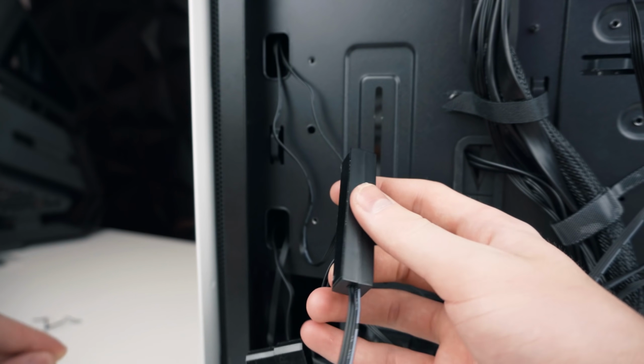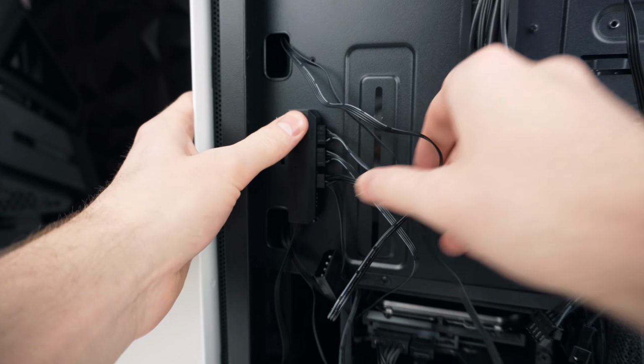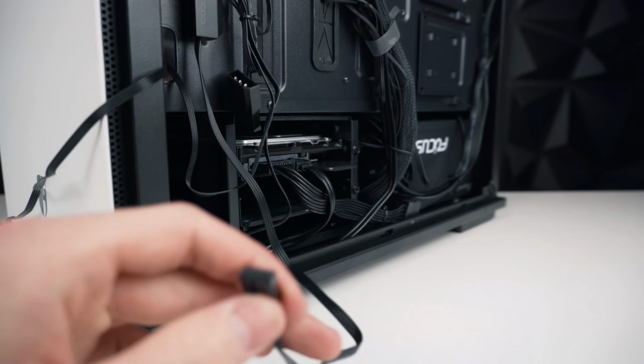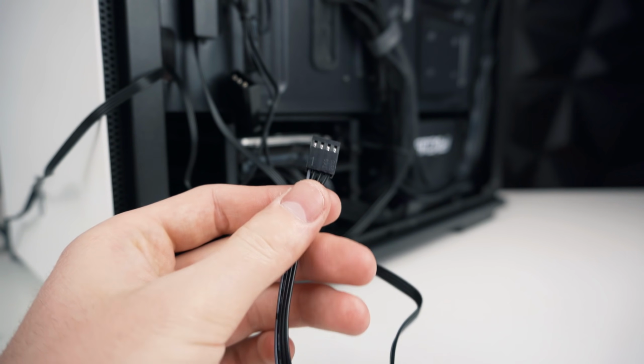And we're going to do the same exact thing for the front 3 fans. Plug them all into the other included fan hub, adhere it somewhere convenient, and route the fan power cable through the bottom and plug it into one of the 4-pin fan headers.